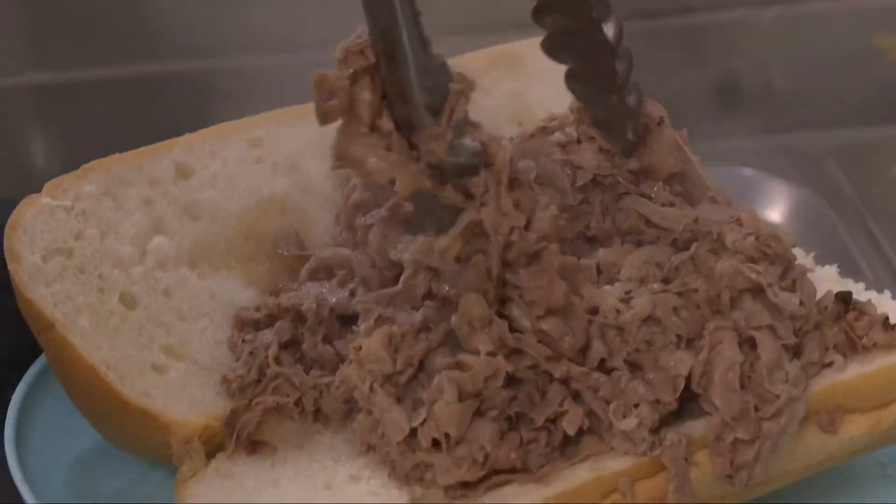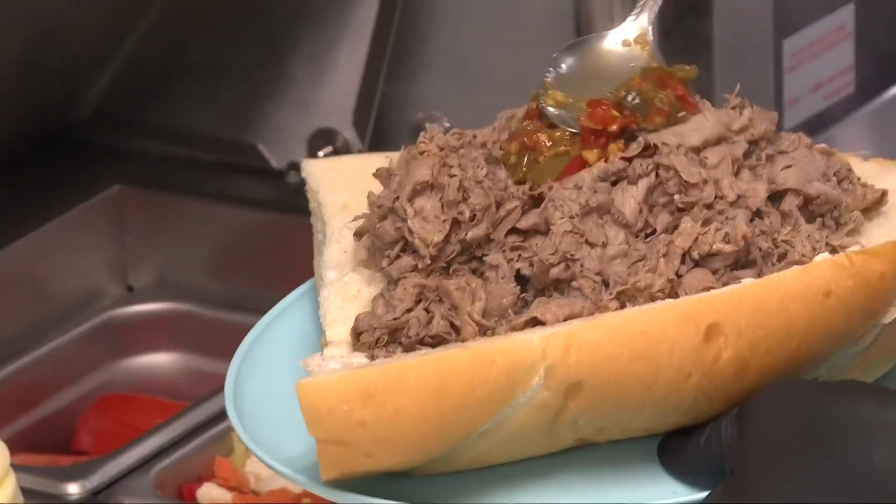So what's on the bun? What comes on the sandwich? In Chicago, they're big on hot peppers, sweet peppers. But at my location, instead of including something that somebody may or may not like, we go straight forward with bread, beef, your choice of provolone, Swiss, or liquid cheddar.